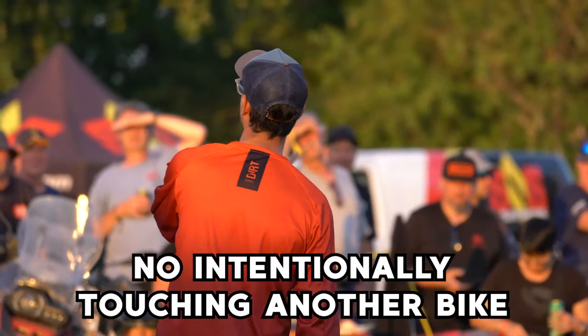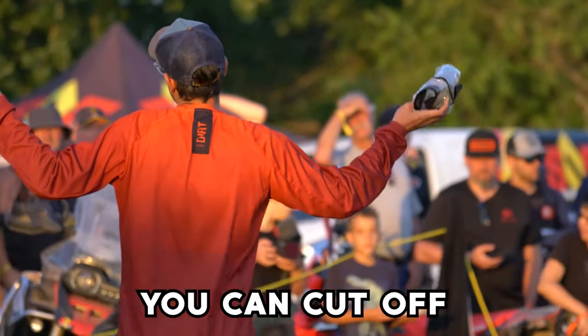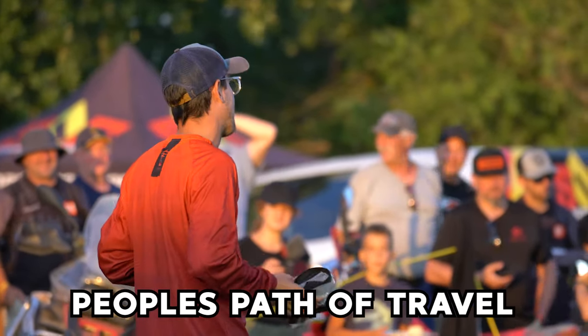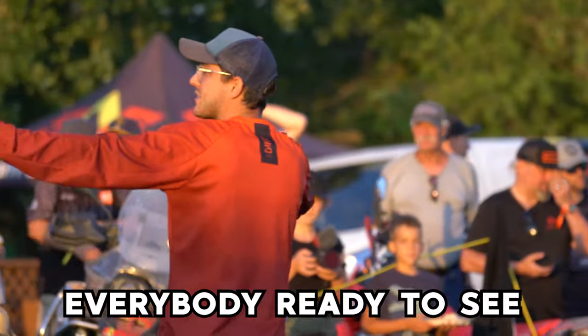No intentionally touching another bike. You can cut off people's path of travel. Throwing it out there. So, is everyone ready to see some slow racing?